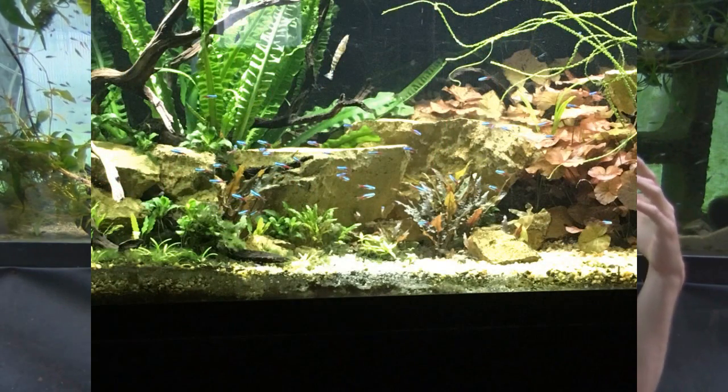I don't think I've lost one of them out here, but my show tank, my 220 that I want to show you guys with 300 neon tetras in it, has a low KH and it's had all kinds of problems, so go figure. Alright, so let's talk about some schooling fish.